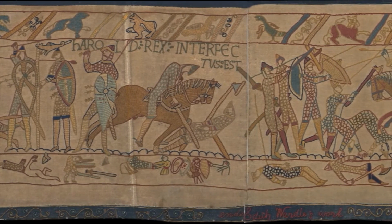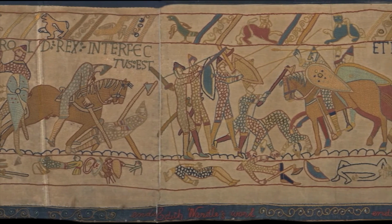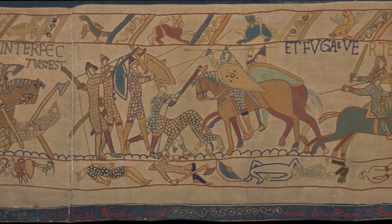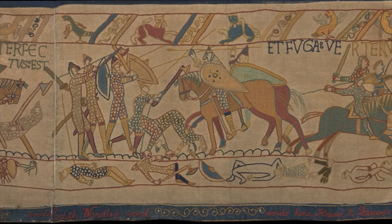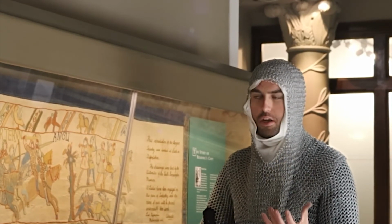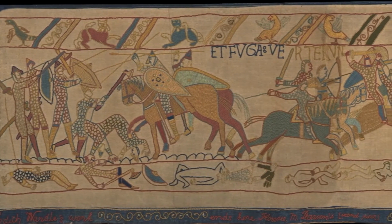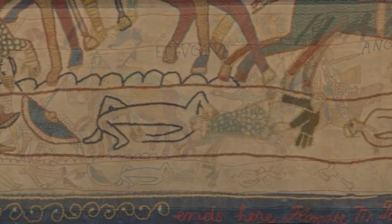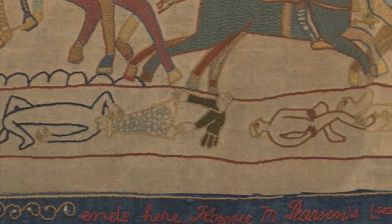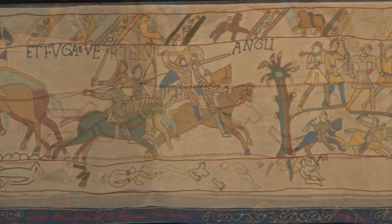You can see his troops here continuing to fight on, his housecarls in mail, his professional soldiers, and the lighter armed militia. But by sundown on the 14th of October 1066, Harold was dead, his army was defeated and scattered, and William was victorious. You can see here in the bottom borders one of his men stripping mail from a dead body, and you can see other ghostly figures strewn through the borders, while the Normans chase after the defeated Anglo-Saxons.